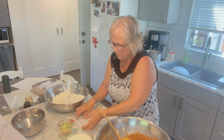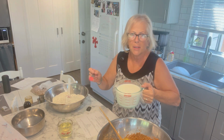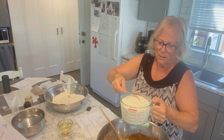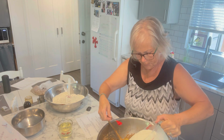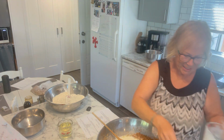The 2 cups of buttermilk, and of course it looks more because I've got 4 in here because I'm doubling the recipe. You can sort of see what the vinegar does. It makes it kind of curdled. So we're going to add all the milk. This is going to be a lot of bran muffins. I'm excited.